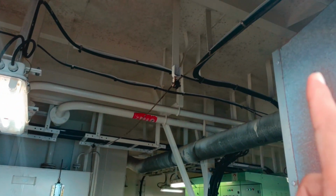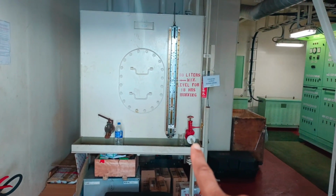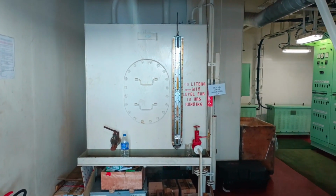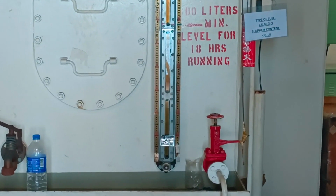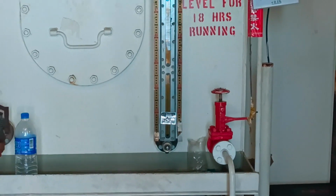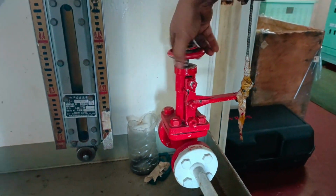When we pull this lever, the wire connected to the cutoff valve operates that valve, and the supply of fuel gets cut off. Once the fuel supply is cut off, the emergency generator stops. This is only given for emergencies. If something happens and you need to cut off or stop the generator, you have to pull the lever from outside.